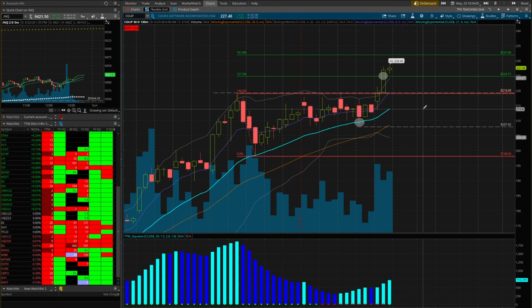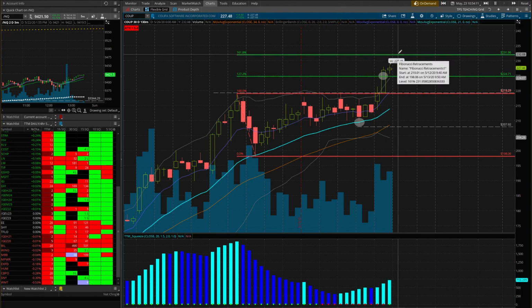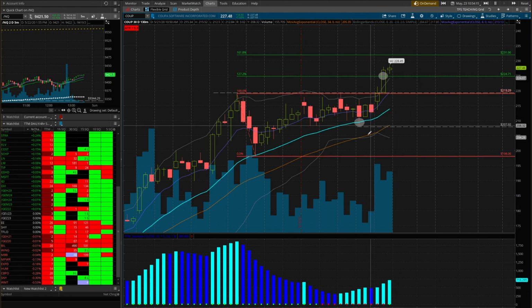It did go through the 1272, so we could have taken half off there and waited to see if it went all the way up to the 1618. But many times it's just better to not hope and just have your entry, have your stop, have your target, say thank you very much, market, and walk away with your money.